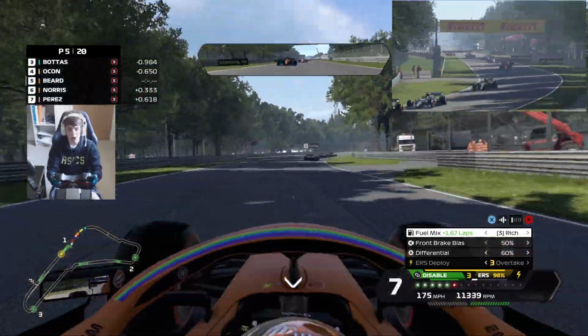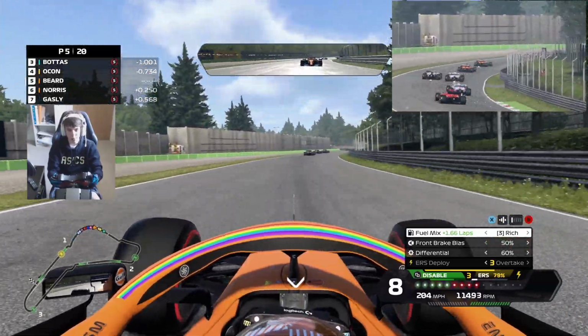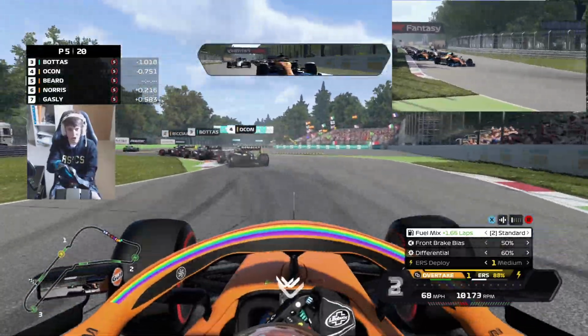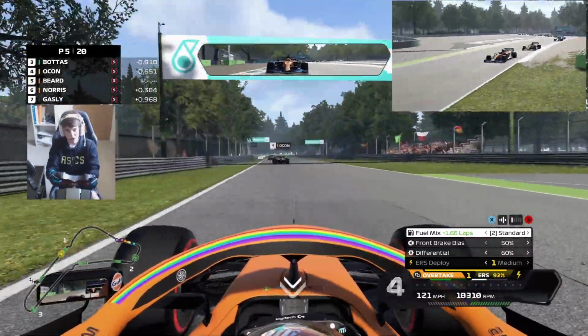They're out of the first chicane. Just trying to remember where my ERS and my fuel map buttons are. But it's going to be a little bit of a learning curve on the new wheel. Obviously I'll get used to where they are on each and every one. As Ricciardo really tries to defend from Valtteri Bottas at the start of this race here.